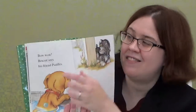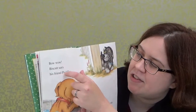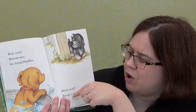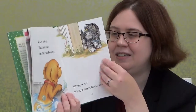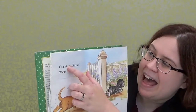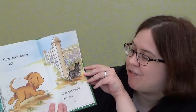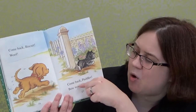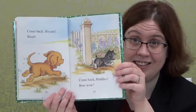Oh, friends. Bow wow. Biscuit sees his friend Puddles. Woof, woof. Biscuit wants to climb out. Oh, he's running away. Come back, Biscuit. Woof. And his friend is leaving too. Come back, Puddles. Bow wow. So it looks like they're both running away. Maybe they're chasing each other.